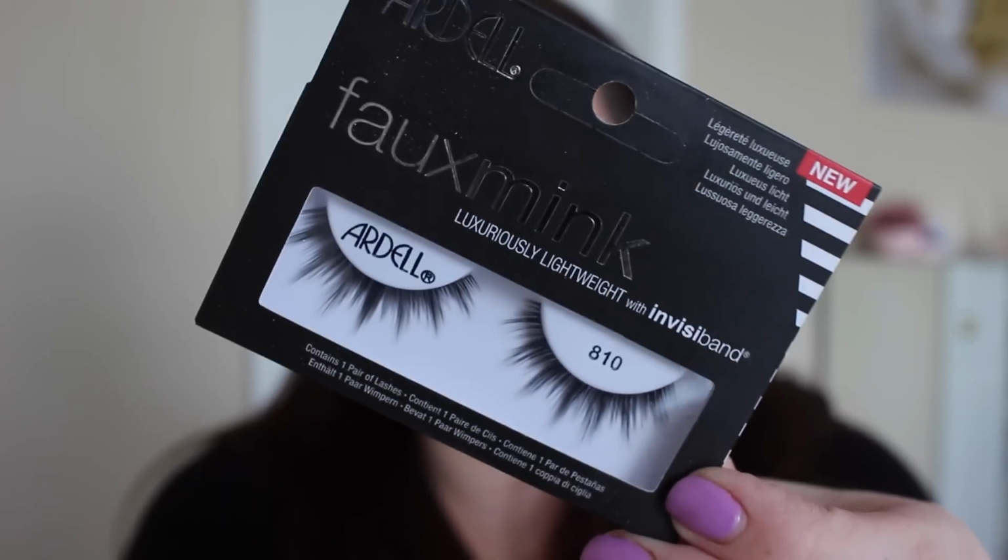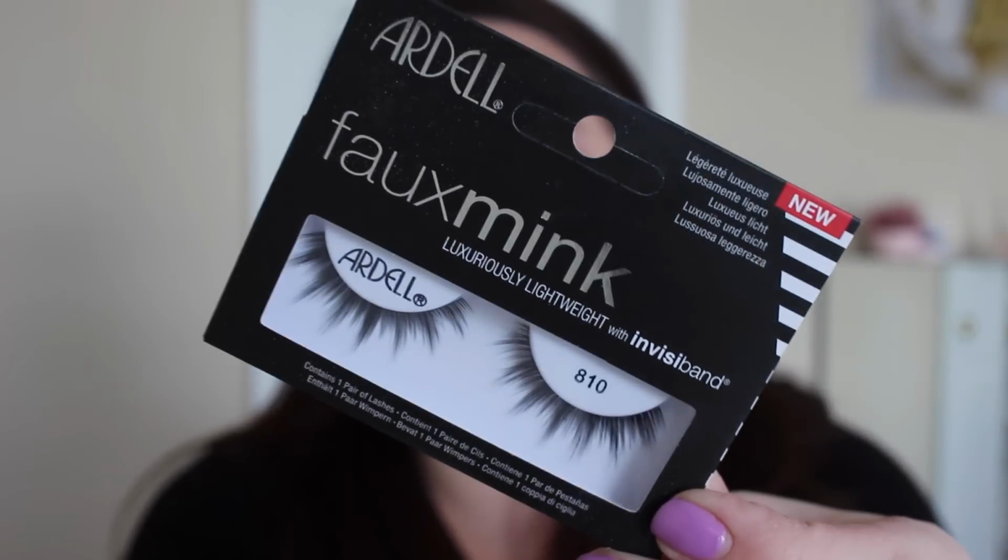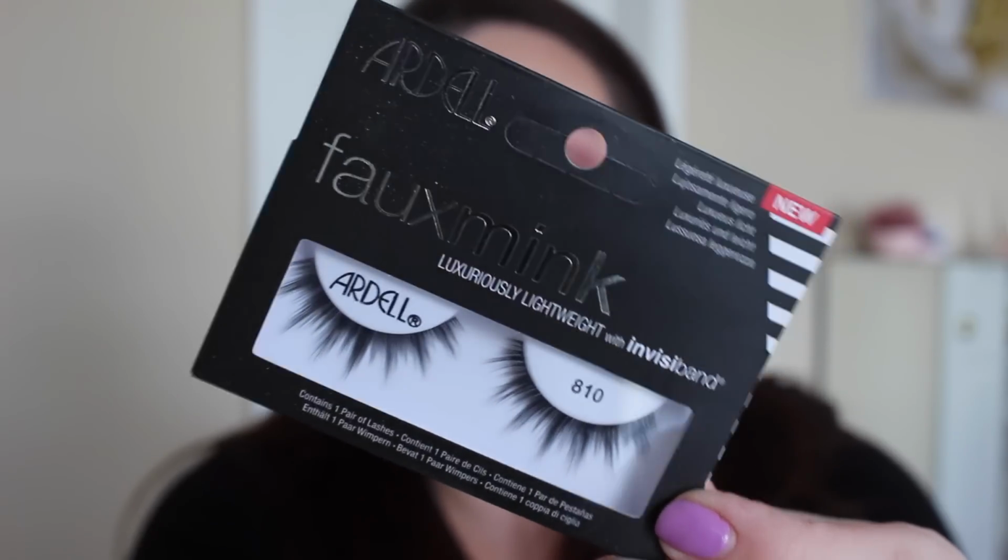So let's try these mink glasses. Yeah, mink glasses. That's what I said. That's also what I meant. Okay, so they say they have an Invisiband, and my friend said that it's super thin, so I don't know how I feel about that, but I think I'm gonna try the 810s. So these are kind of a wispier look. They're kind of dramatic, a little more dramatic than I usually wear, but let's give it a shot. Hopefully these are the right length for my eye. Ardell usually kills it. They're usually like a bomb length.